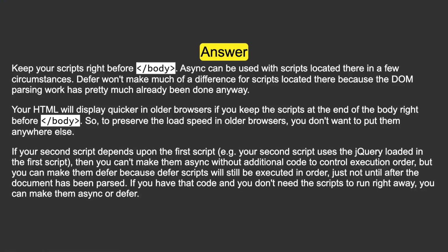If your second script depends upon the first script, for example your second script uses the jQuery loaded in the first script, then you can't make them async without additional code to control execution order. But you can make them defer because defer scripts will still be executed in order, just not until after the document has been parsed. If you have that code and you don't need the scripts to run right away, you can make them async or defer.